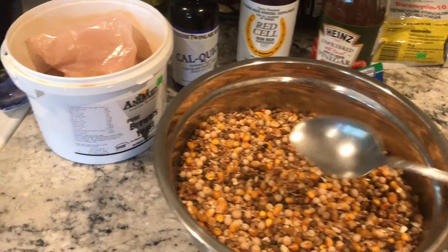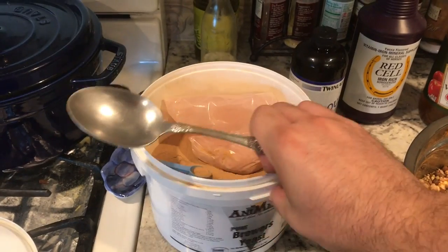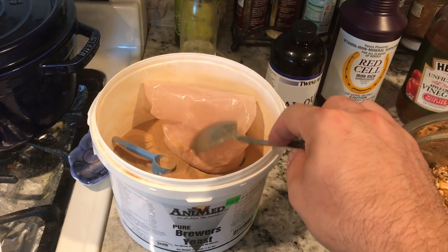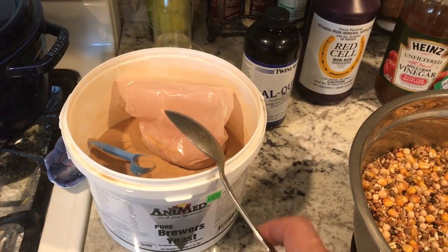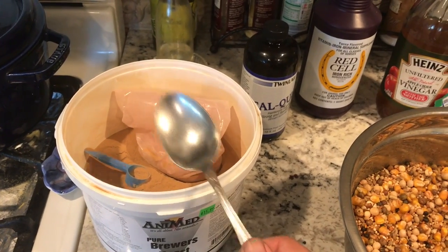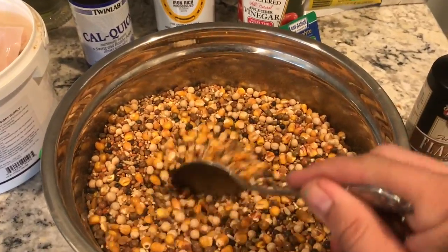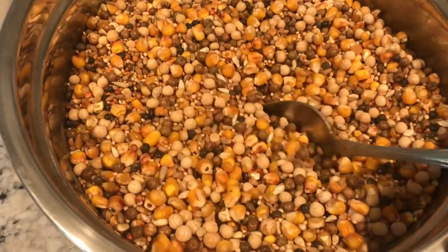And then today's menu was brewer's yeast. I get this from the local feed store. The pink bag here is just pink Vitamineral. I sometimes use a spoon of that and a spoon of brewer's yeast. This time around, I just used the brewer's yeast on the oil. You can see it's fairly dry now.